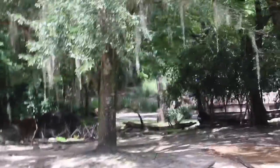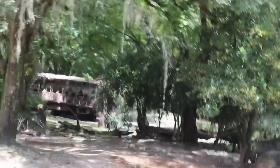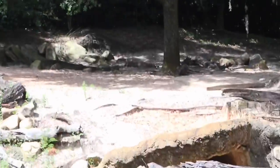Now over here on the left, these large holes that you see in amongst those rocks and logs are warthog burrows. And it does look like there's at least one warthog lying down in the shade there. They do blend in really well with the rocks and logs underneath the shade of those trees. He's right there next to that tree. There may be a few more warthogs resting in some of those burrows down there as well.